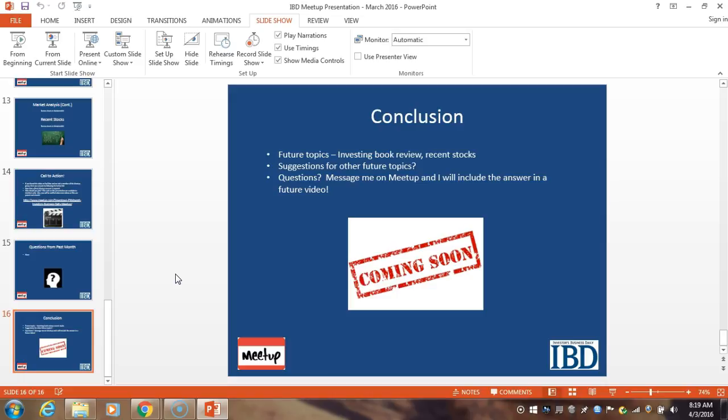So, in conclusion, future topics for next month, I'm going to keep doing these investing book reviews because I read a handful of investing books last year, and I'm reading another one right now. So I'll keep doing reviews on those to share what I think are the most salient points, and then we'll look at some more recent stocks. I'm going to do a more detailed analysis in terms of fundamentals and chart reading next month for a couple stocks that I owned either last year or earlier this year.